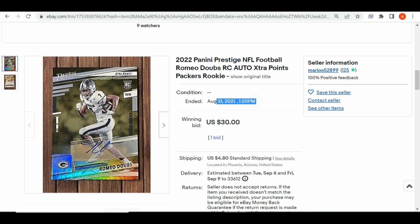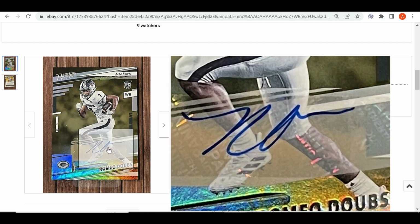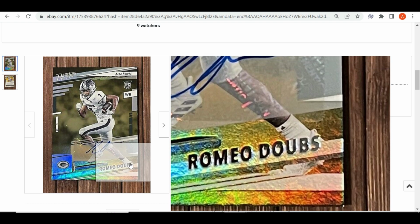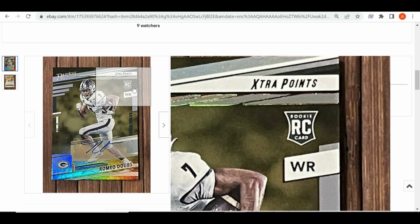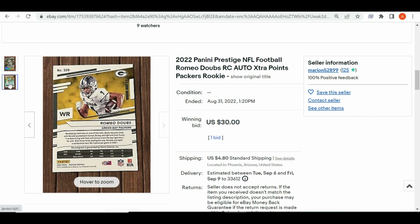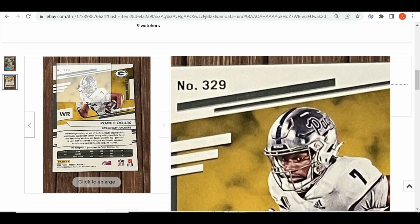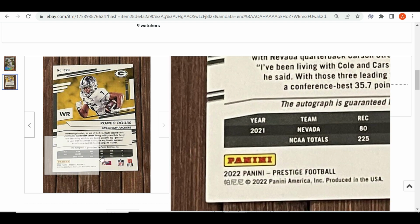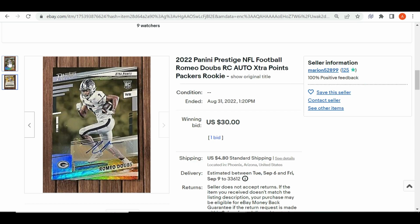Because it ended in the middle of the afternoon today at 120. Someone got a nice little snipe right here, because it does have that Green Bay logo. That's really nice. Sticker autograph, not really much of a concern because most stuff is sticker autograph right now. And it has a nice rookie card logo there, kind of sealing in stone that it is, in fact, his rookie card. And then on the back, we've got a big professional team logo and all that good stuff, the shield, the NFLPA, and it's a licensed product.